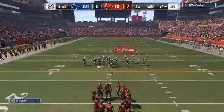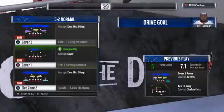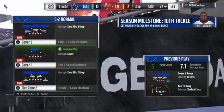Trying to get one more in here before the quarter breaks. Back now with Charles Davis. I'm Brandon Gaudin. It's the Bucs.